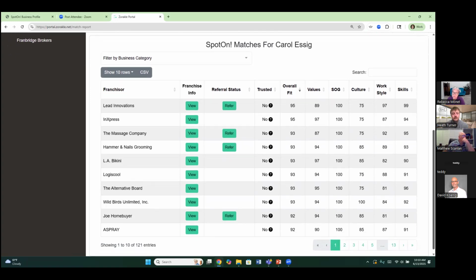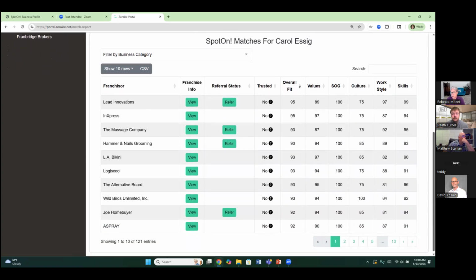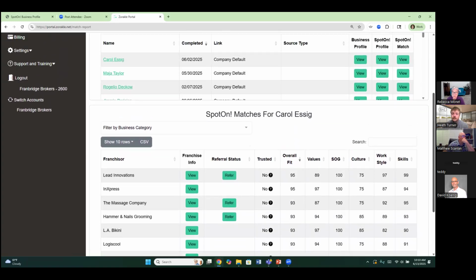So this will help you narrow down some of the options that you have and make sure that our candidate is a good fit for these companies. And you can see here, LA Bikini, Inexpress, Wild Birds, Alternative Board, all these are really good fits for this particular individual. So you'll spend a lot of time here.